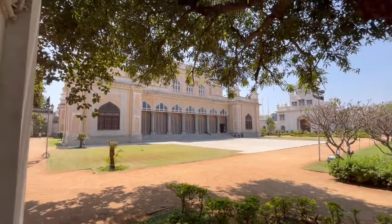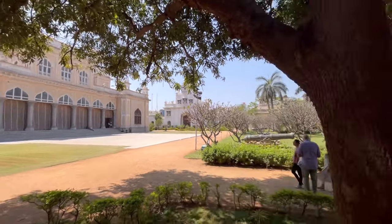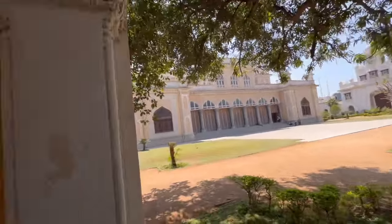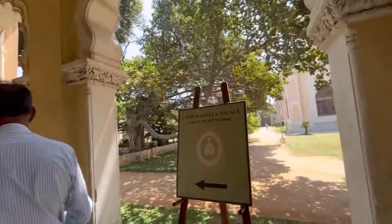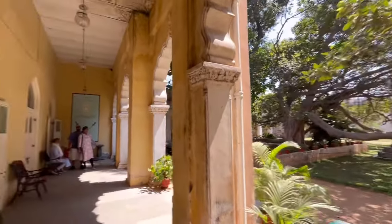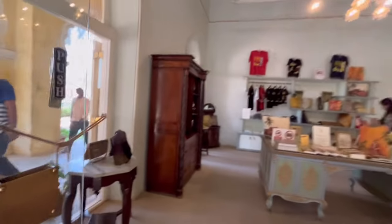Oh wow, look at that structure. That has to be the main palace. My great great grand uncle must have been really loaded. That's all I can say. But I'm gonna go in here and take a look.